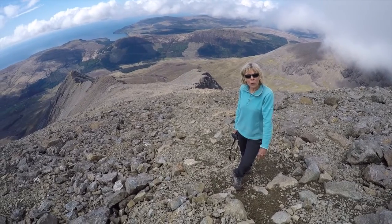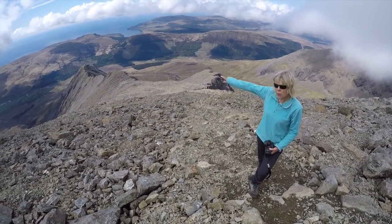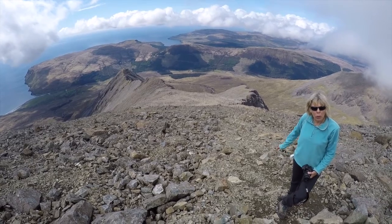Debated about going on to Sgurr Dubh, but in the end we decided to come down and go along this ridge. And it's shown as a grade 2 scramble in the book.